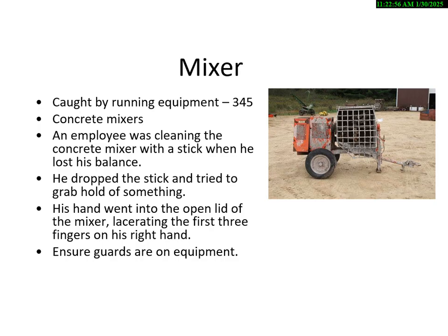People go, I don't want to do that. Well, that's not doing it right. You can still do it right this way. It works fine. You can also have the mixer off. Then you can open it up and clean it that way. But you don't want to be out there doing it with it running, because like the guy in Florida, he grabbed his gold chain and broke his neck. And I thought, wow, that's a strong gold chain.